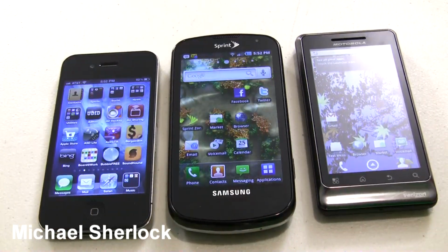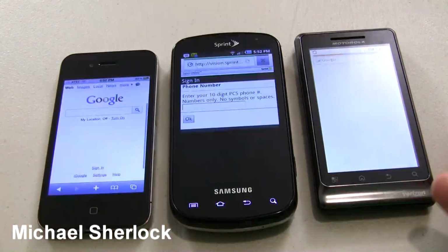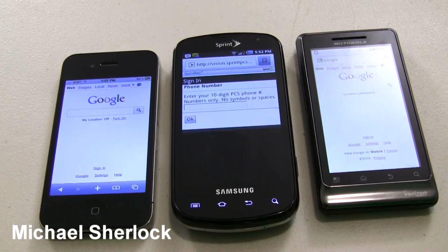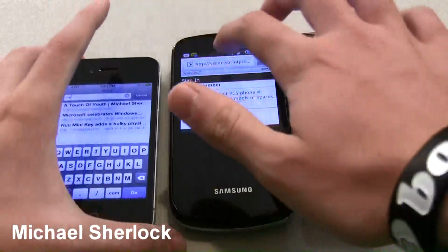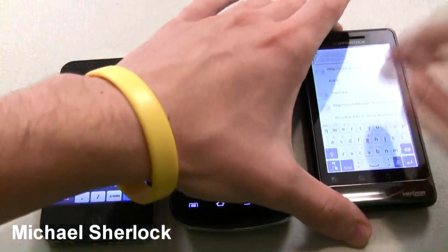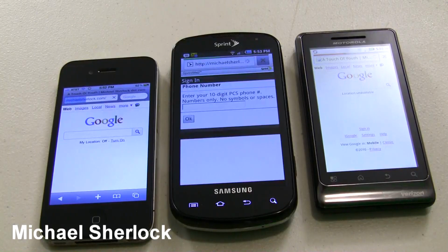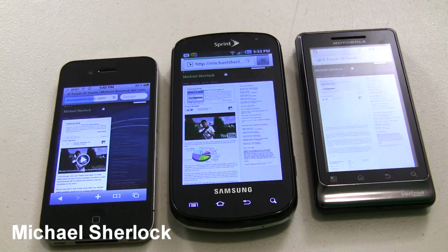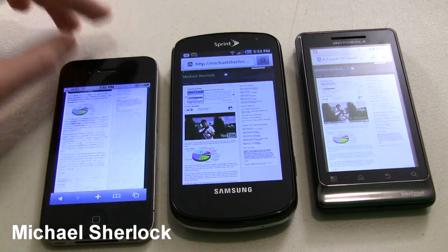So now let's test the browsers on these bad boys. We're going to go ahead and open them up, and we're going to test a few web pages. So the first one we're going to test is one that has been visited on all the devices. It's going to be michaelsherlock.com, a blog I'm sure you're familiar with. All at about the same time. These are all over the same Wi-Fi networks. And technically, the Droid 2 looked like it loaded first, followed by the iPhone 4 and Epic 4G in pretty rapid succession. And let's see if we can navigate around the page.